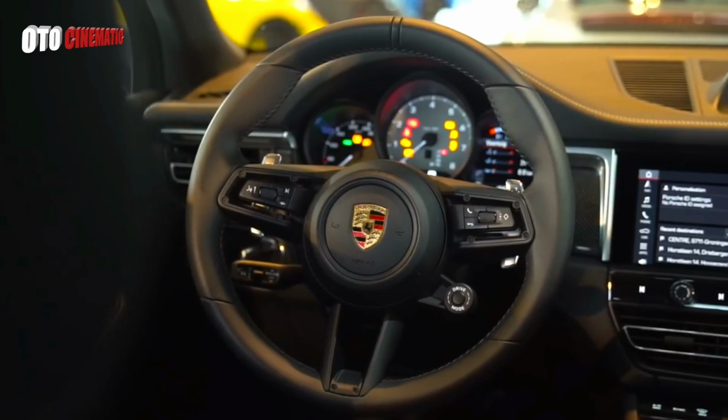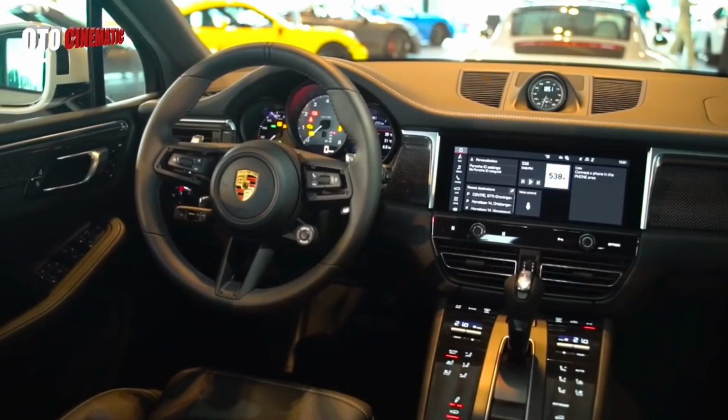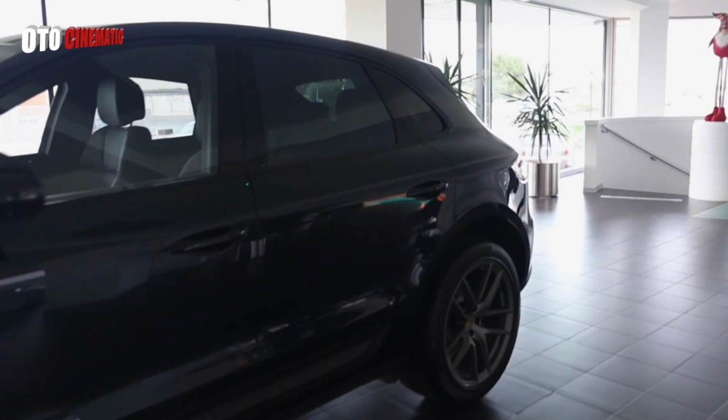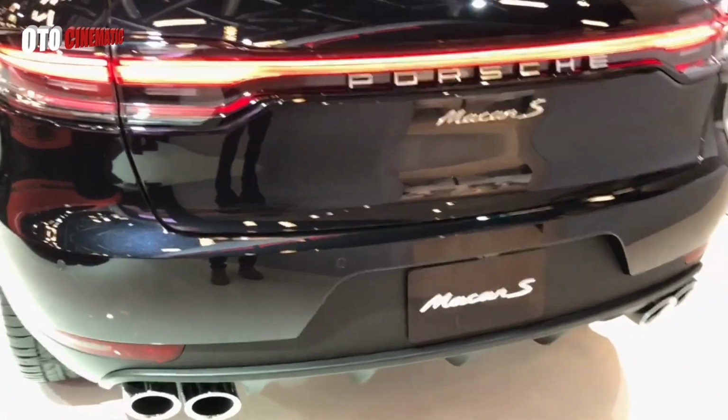Other additions include more standard equipment, including adaptive dampers, PASM, the Porsche Dynamic Light System, and 20-inch wheels. Changes to the exterior design make the Macan look more like the Taycan.